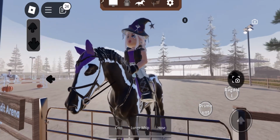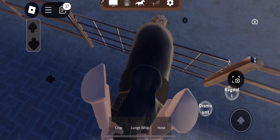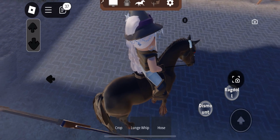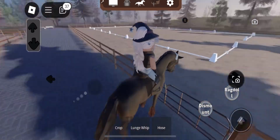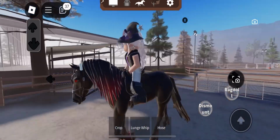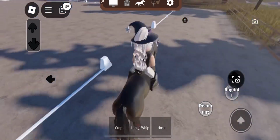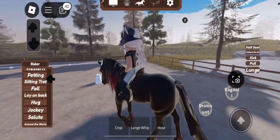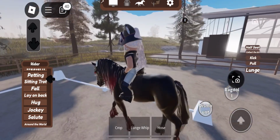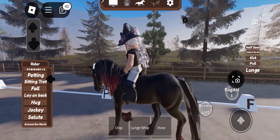Let's move on to the next horse instantly. So next up, we have this lovely Friesian called Drucklet. And if you're wondering why I called him Drucklet, it's because I loved this name. It really stood out to me among all of the names you guys commented, and they were all amazing, but this one just really stuck out for me. Thank you so much to Non-Existent Croissant. Also, I love that username.